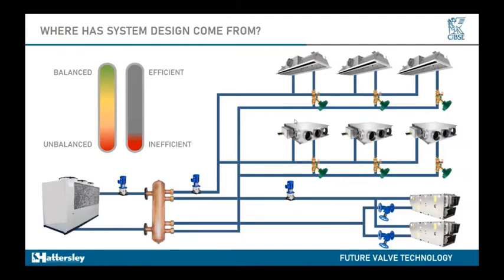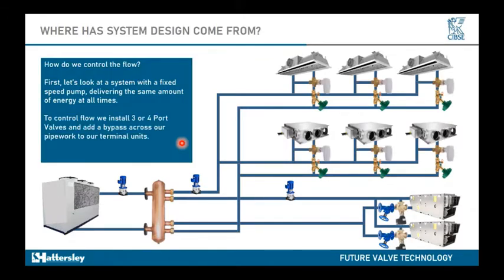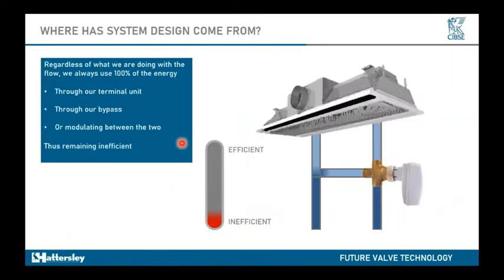However, it's still inefficient, and you still cannot control your terminal units, and especially the heat output from that. So what we would need to do is we firstly installed 3 or 4 port control valves and added a bypass to these terminal units. This would allow water to obviously go 100% or full load through your coil, but also it allowed for a full bypass and modulating between the two. Whichever way the 3-port valve was operating, you would always use 100% of the energy, and thus remaining very inefficient in terms of energy use within the system.